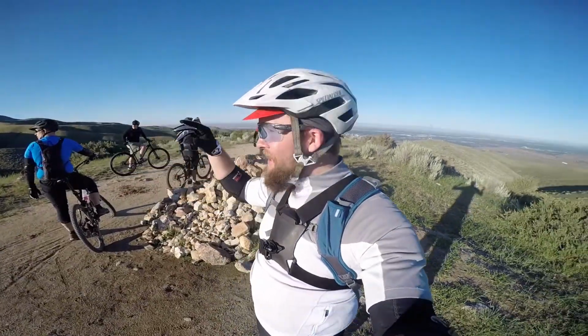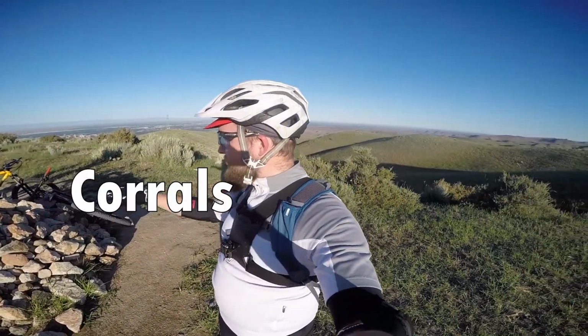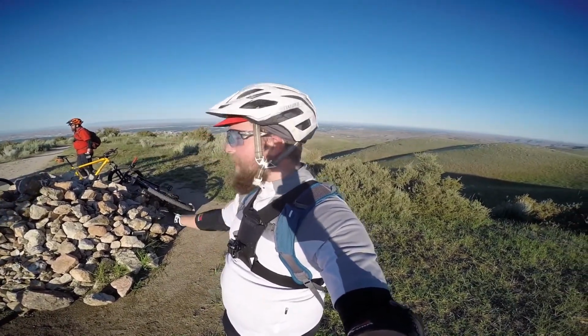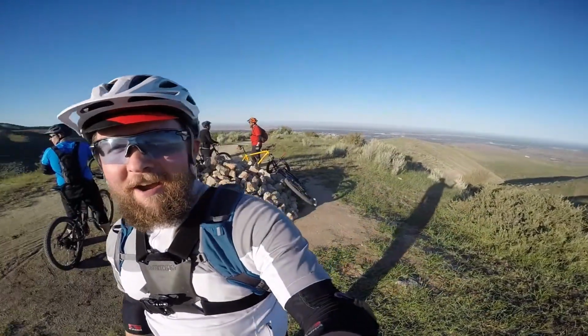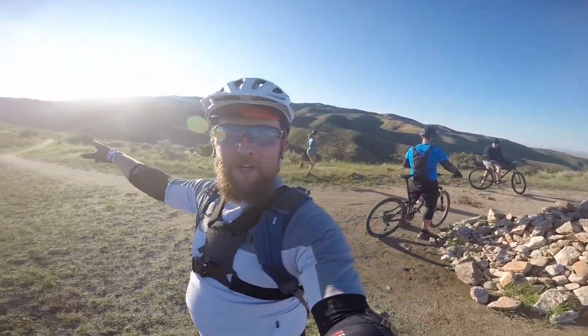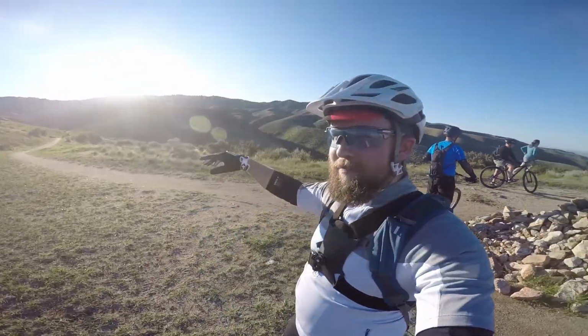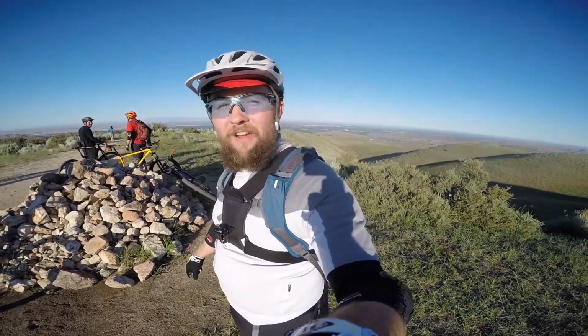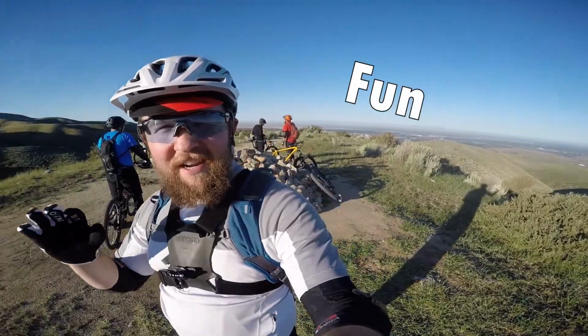Today we are at the top of Corrals. There's a little, what do you call it? Cairn? A cairn here. A little bit farther up the trail, there's a junction that you can stop at. But this is basically the top of the climb. We are going to descend down here and have some fun downhill.